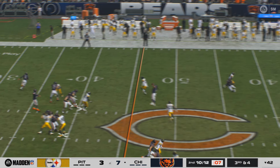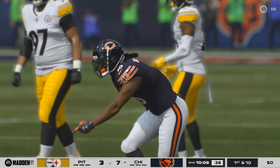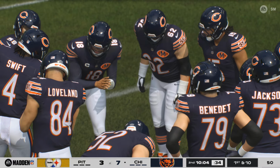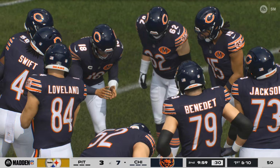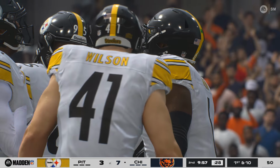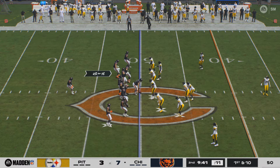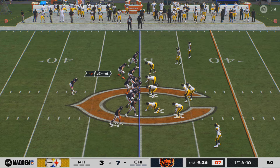Throwing is Williams. Able to find the open man. That's complete. And he will have the Bears 1st down by about 3 yards or so as they wind up getting 7 there on 3rd and 4. This is a nice job of just taking what the defense is going to give you on 3rd down. You're not looking for a big play downfield. You just want to find something that can get you past the marker. They found it and were able to keep the drive moving.